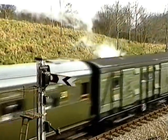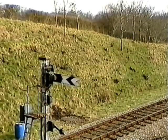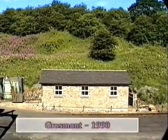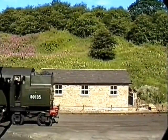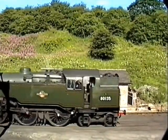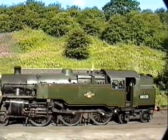This engine is finished in the standard livery for the class, lined black with the early BR emblem. None of the class was allocated to the Western region, so none of them was painted in lime green in BR days. However, one of them has since acquired that livery, and it suits it very well. Number 80135 works on the North Yorkshire Moors Railway.